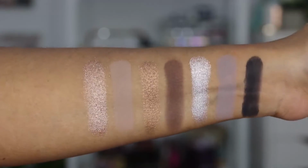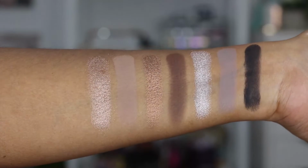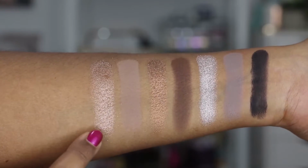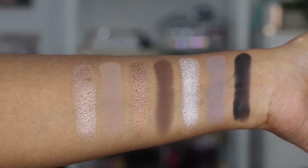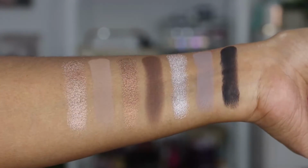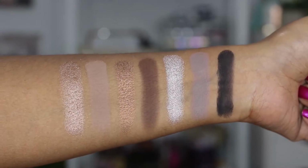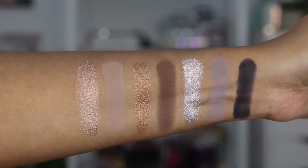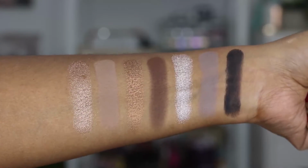And here is the second row of the palette. Beautiful shimmer shades in this row. Love these two shimmers, very pretty. This one is a little bit chunky. You have to smooth it out a bit, but once you smooth it out, it's so beautiful. And there is a silver in this row as well. The silver is a little less bright than the one in the first row, and I have done a look with this silver, which you can see in this video. So that's the second row. Okay, so those are the swatches.